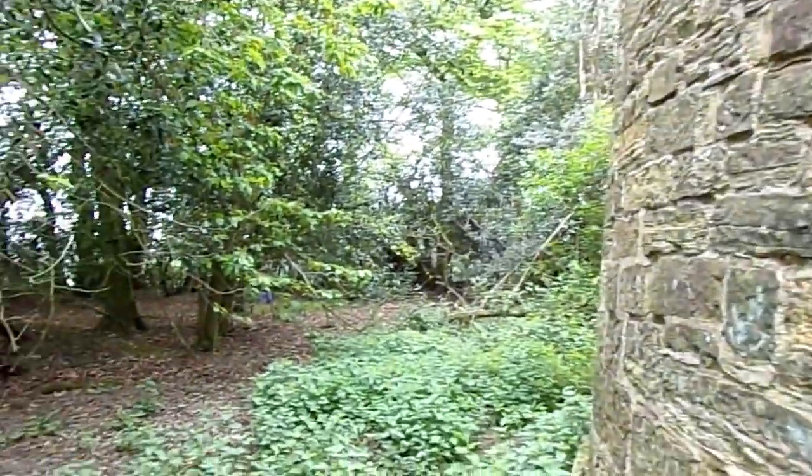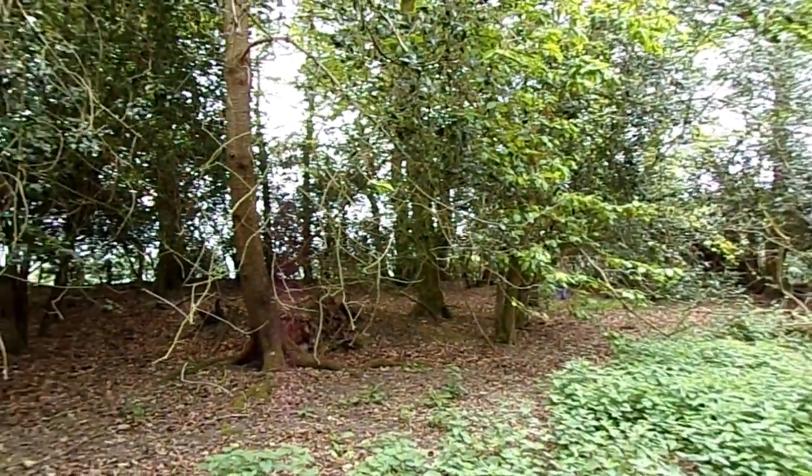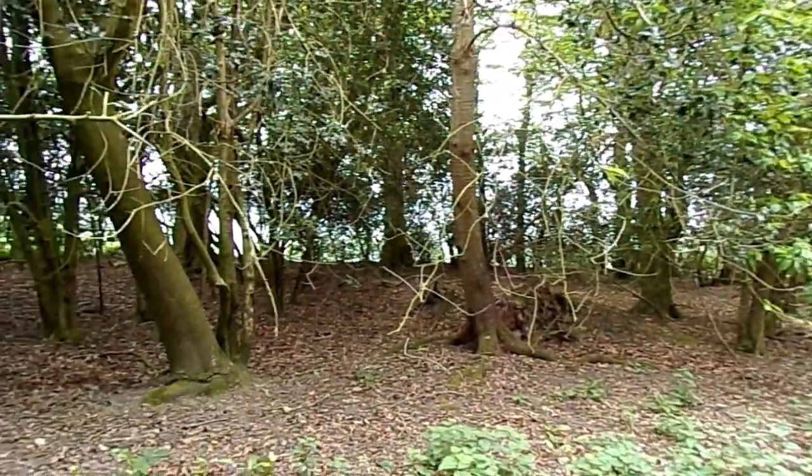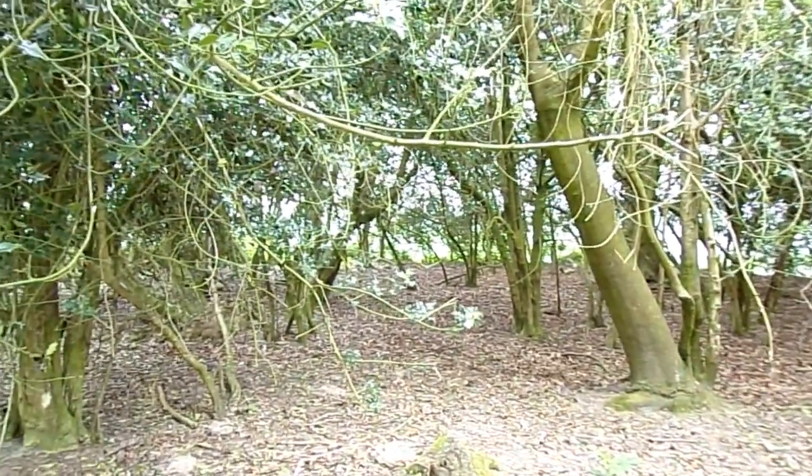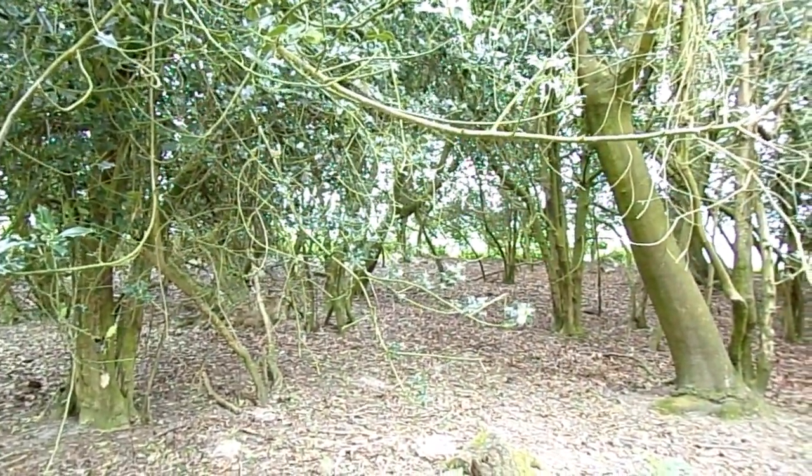Just a quick look at this little surrounding piece of woodland. Right, on to the next location.